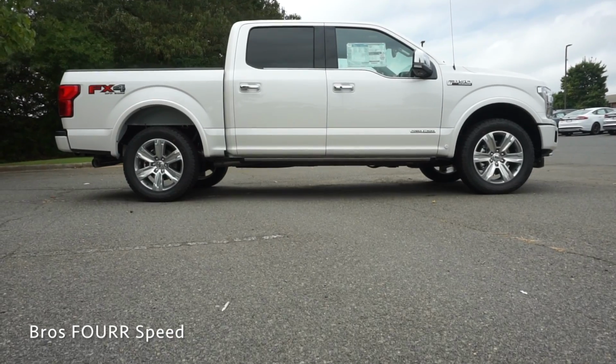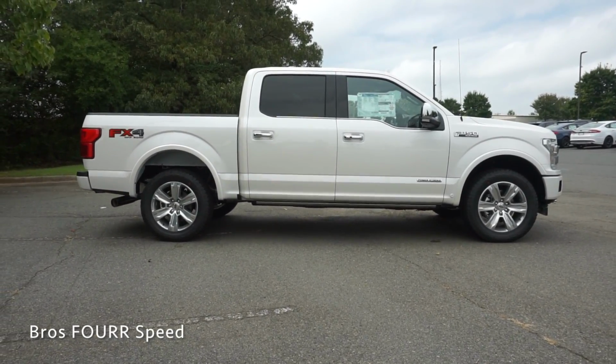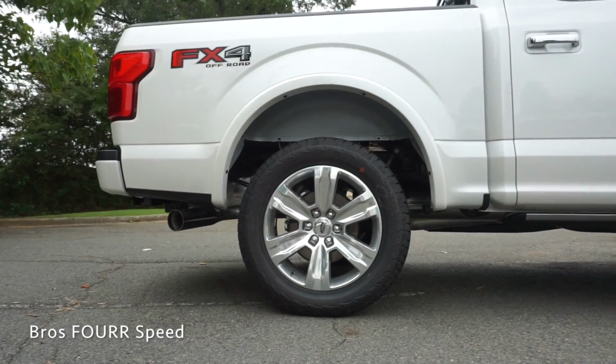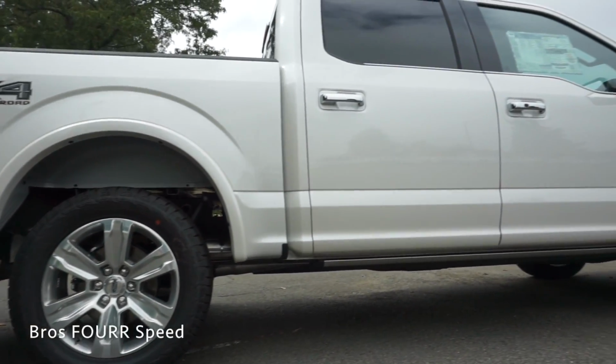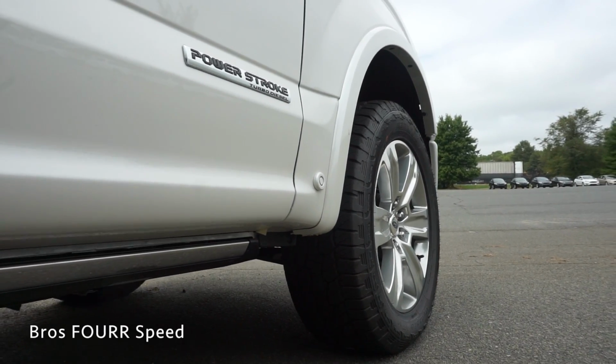The overall side profile has a very proportional look to it. The shorter bed as well as the full 4-door configuration looks very nice for a truck like this. The polished aluminum wheels have a great contrast against the pearl white paint job, and you even get a chrome strip on the side of the running boards once they're tucked away.